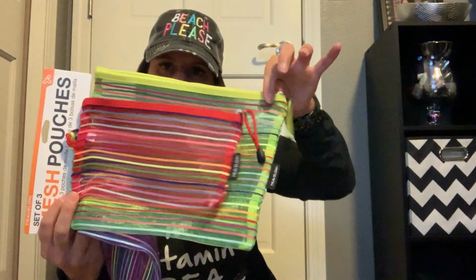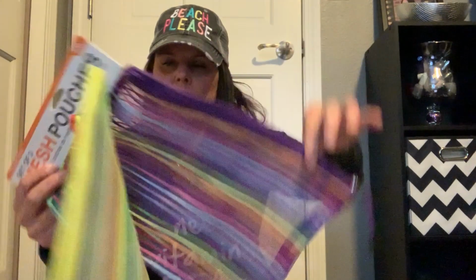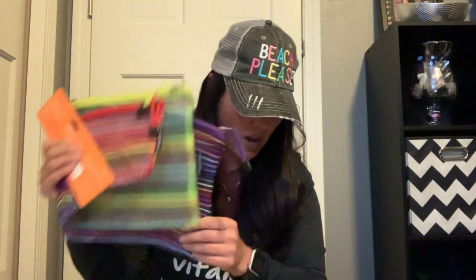They come in red stripe. They're kind of clear, so you can see the contents, like a lemon lime and then a purple large one. The sizes on those are small is a 9 inch by 5 inch. The medium is a 10.5 inch by 8 inch, and the large is a 12 by 9. This set of 3 from Travelon was about $8.99.